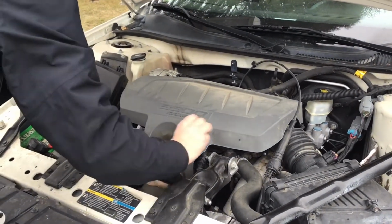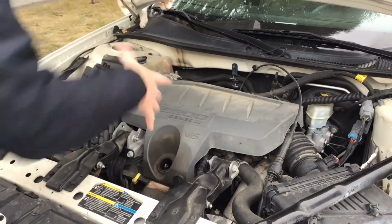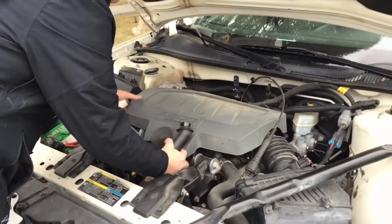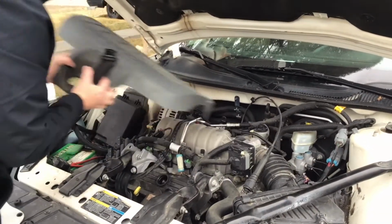Now, we should always keep our engine compartment clean. Hi, Jacques. You're going to get my cat Jacques in here. So you should always keep your engine compartment clean.